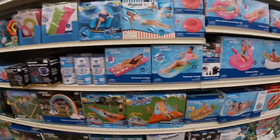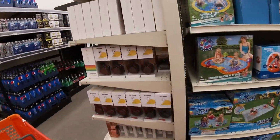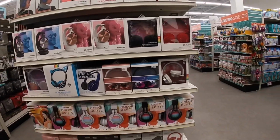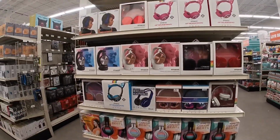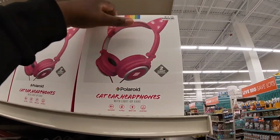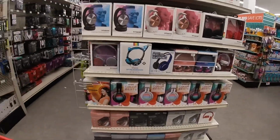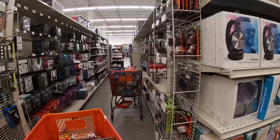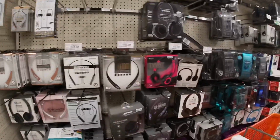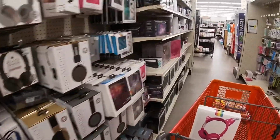Let me see. They need some headphones. It looks like I see that on the next aisle. A little cushion head came off. Oh look, perfect. These are 10 bucks. I'll grab these for her. My son needed some too, but he likes the Bluetooth. He does not like the strings, so I have to order those online for him.